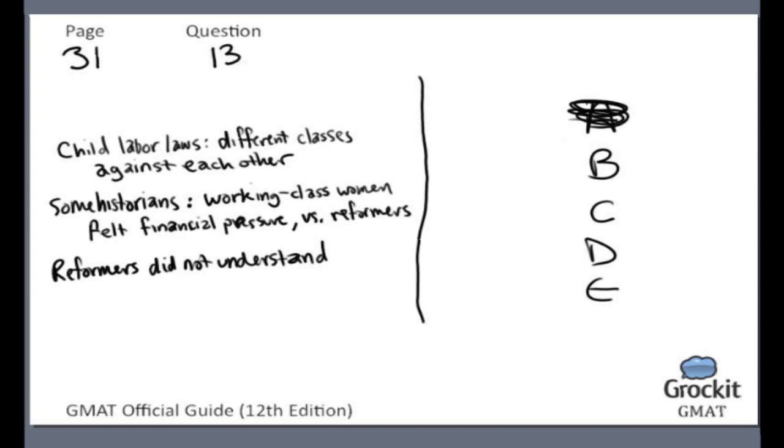Choice B, did working class mothers not share the view which was reformers' belief that child labor and industrial homework should be abolished? That actually sounds a lot like the words that came right before our word view, so this is definitely a tempting answer choice. Smiley face for the tempting one. Choice C, reformers' opinions about how working class families raised their children. So the idea of working class mothers as bad parents because they want their children to work even though they're little kids does happen in the passage, but it happens later. So this is not a reform.